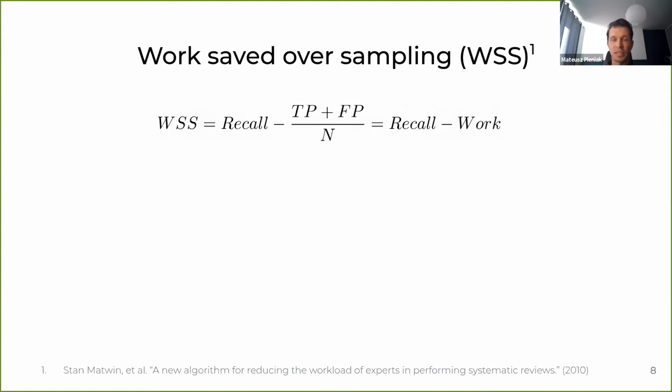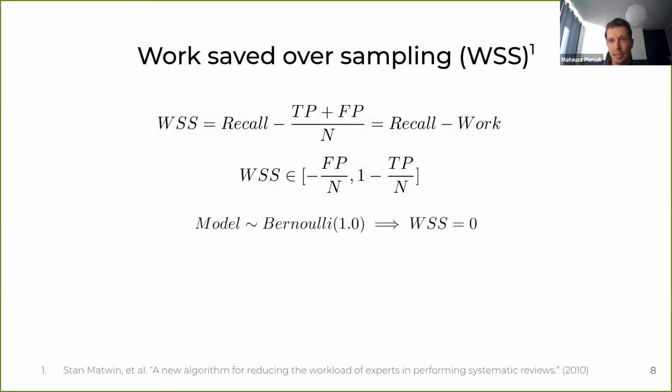So we want WSS to be very high, but some groups define that we want WSS for recall defined upfront. They define, like, 95% of recall. So we are sure that we didn't miss any studies. And it's not a 0-1 metric, it varies across different ranges. So sometimes 80% is good, sometimes 70% is good, sometimes 90% is very good. So it depends on the data set.